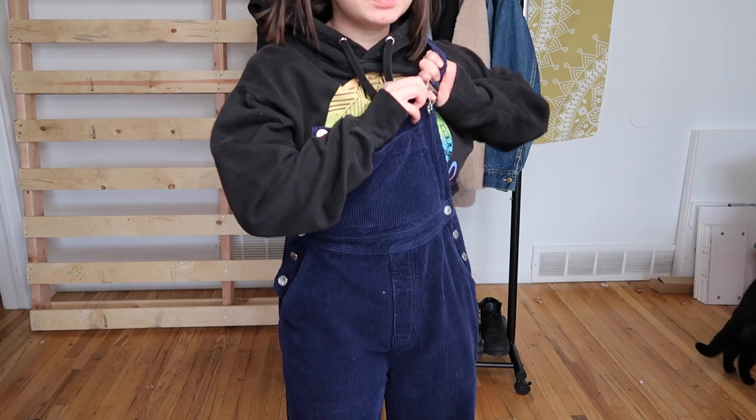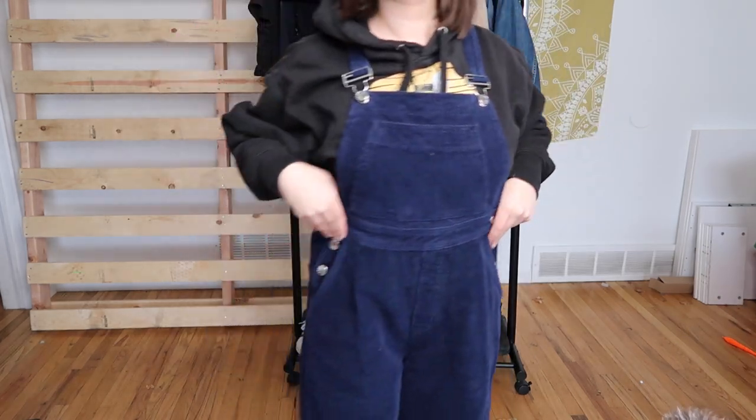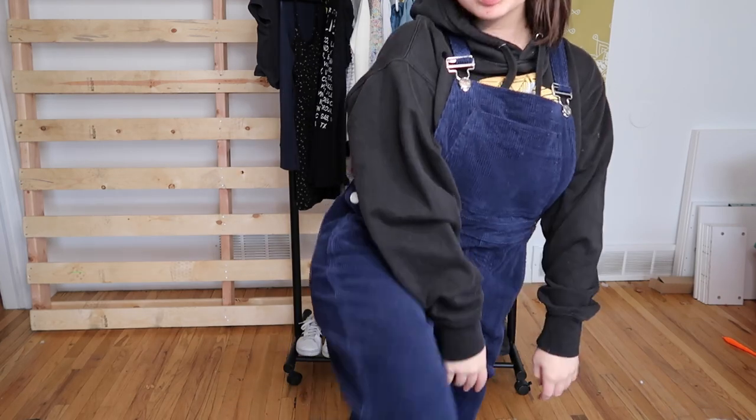Okay, so now I'm just wearing these corduroy overalls from Dolls Kill, along with this sweater I got from San Francisco. I feel like this is just such a cute way to still be stylish and fun while being comfy in your sweater. Now I've just got the white turtleneck on again with the overalls and a denim bucket hat. This outfit is honestly one of my favorite outfits. I love the white and the navy blue and the denim. It just all goes so well together.